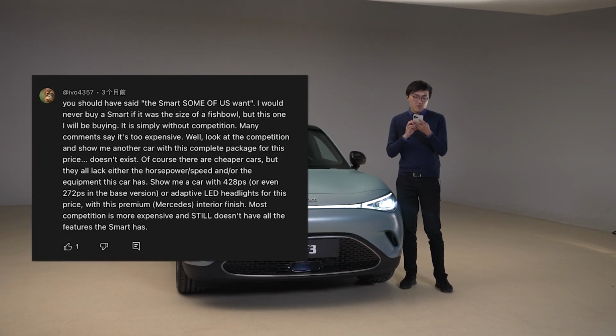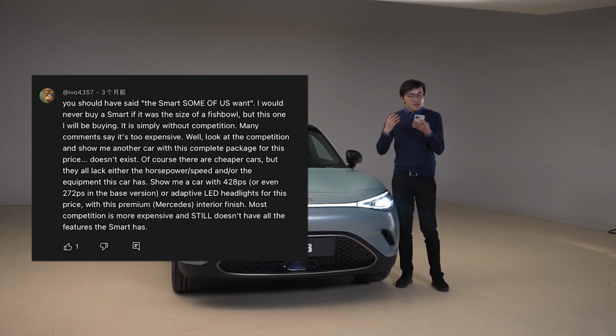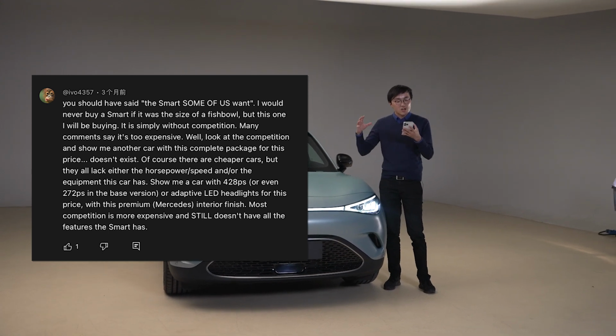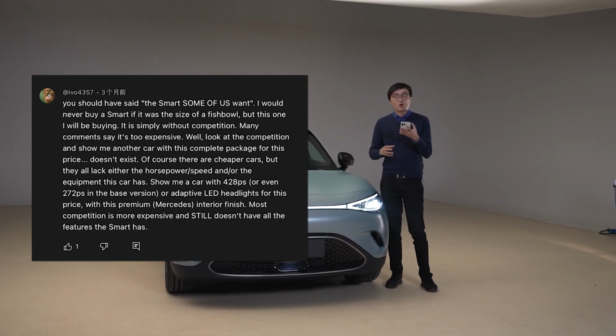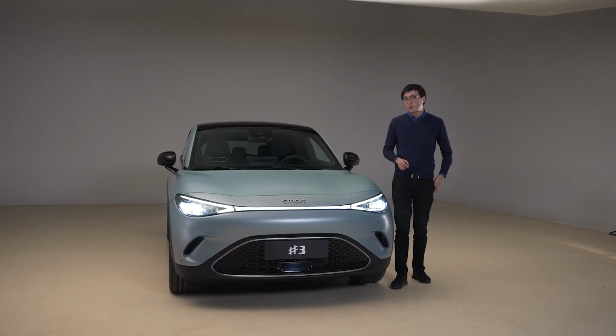This is from IVO 4357. You should have said that the Smart some of us want. He would never buy a Smart if it was the size of a fishbowl, but this one, meaning the Smart 1, he will be buying. And I think that's a very good point.